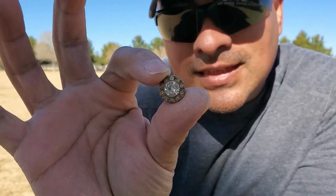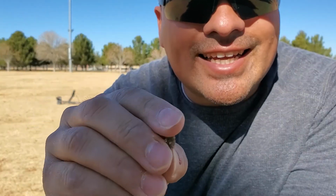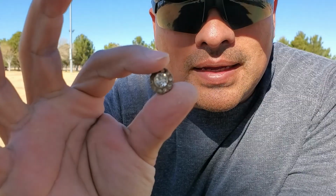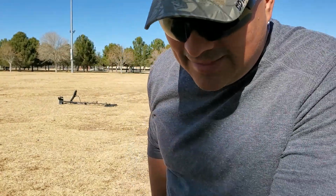Just gave me back. First find of the day. Don't know if it's valuable, but it's pretty. Check out how this shines. Look at that. Pretty cool. Pretty good for a first find. I think it's gonna be a good day.